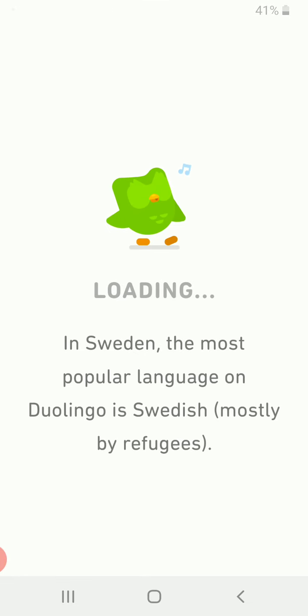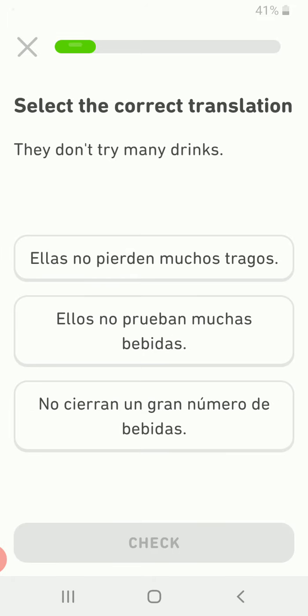So that's about it for Spanish today. So let's practice and let's see if we grasped this grammar rule. All right. So we have first here. Select the correct translation. They don't try many drinks.